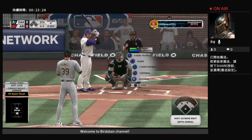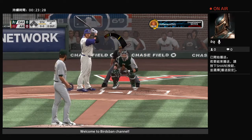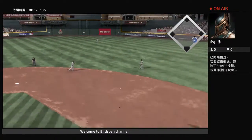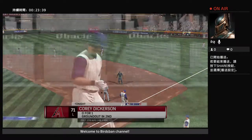Here's Chris Davis now. He's 0 for 1 thus far. Leading off for the Diamondbacks. Into the windup and the pitch. Here is a ground ball now for the shortstop to the right of second. Throw by Reyes is right there for the first out.